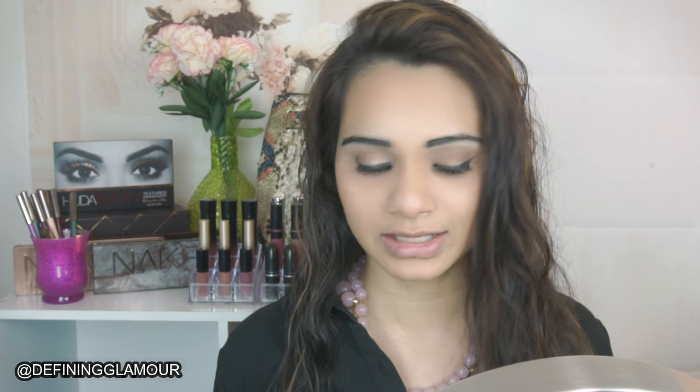I believe these are $32 apiece. You do get a regular size tube in this. It's a pretty big tube, and I love Stila's products so much. I did get one of their new eyeshadow palettes as well as these five liquid lipsticks.